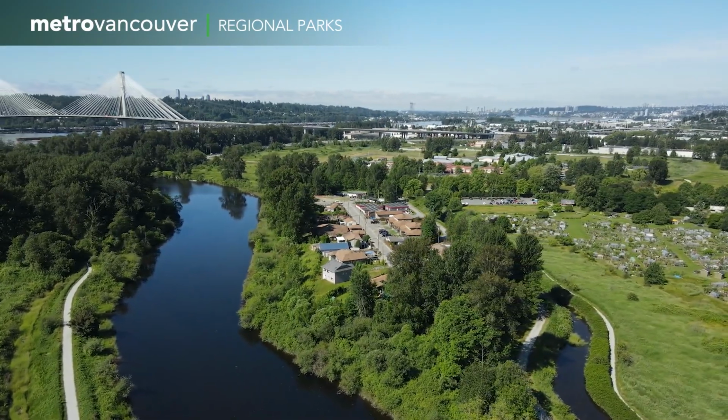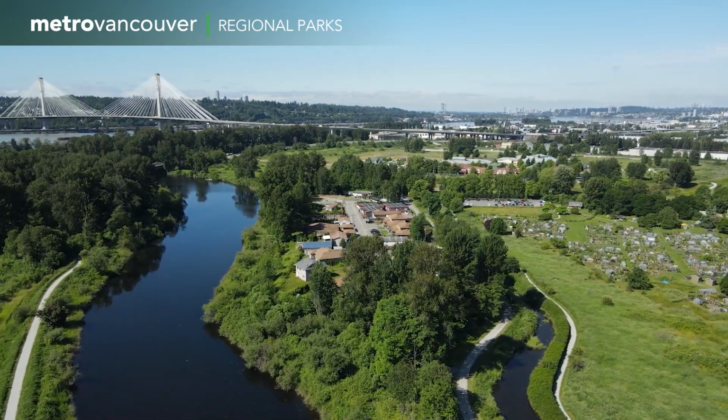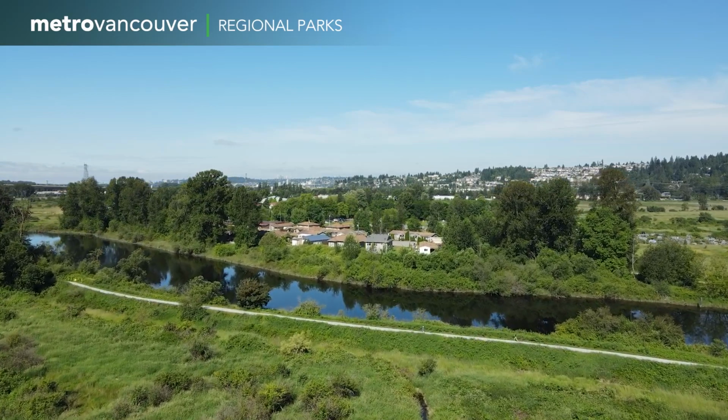Kwiwketlem First Nation is a partner in this project, alongside Metro Vancouver, UBC, and others. These projects that we're talking about right now, they work. They are doubling fish in the Coquitlam River, and it was because we worked together.